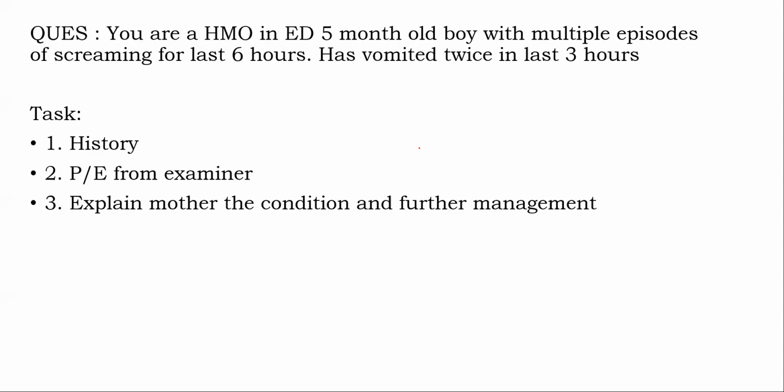Moving on, intussusception. You are an HMO in the emergency department. A 5-month-old boy with multiple episodes of screaming for the last 6 hours. Has vomited twice in the last 3 hours. History, physical exam, explain to the mother the condition and further management. So it's an HMO in ED, 5-month-old boy, multiple episodes of screaming for the last 6 hours.